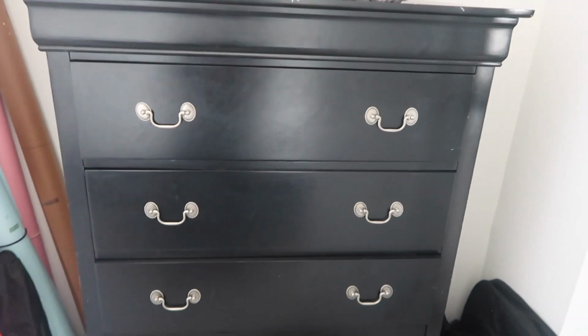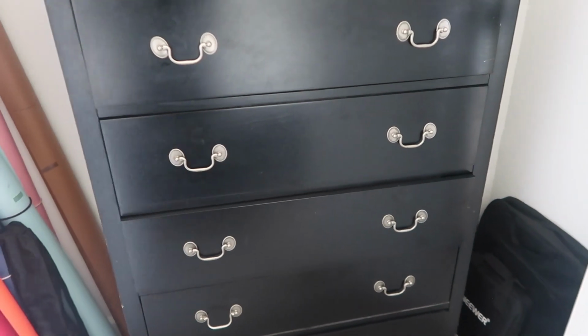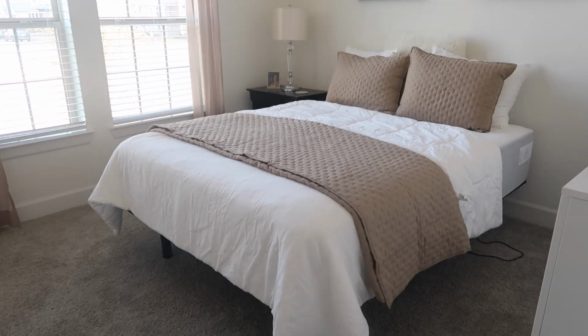But right now in this closet, if you can see, let me open it up. I have the chester drawer that goes with the bed. I will probably keep this in here for guests because there's not enough room, and I don't want it in the room. It'll overcrowd the room. So I put it in the closet, and it fits perfectly for guests because they're not going to be staying forever. So right now, this is how the bed is looking.